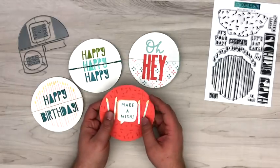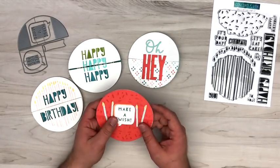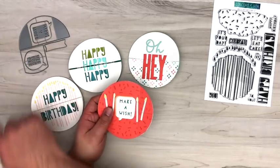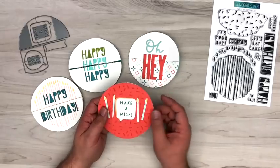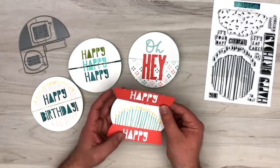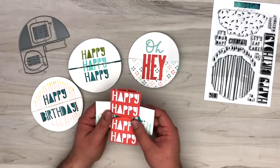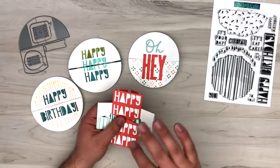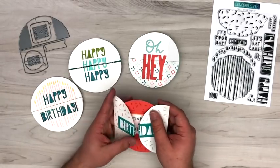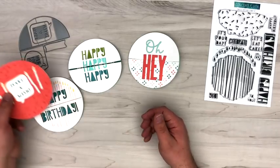Okay, here's one more birthday card. So this one opens up with Make-A-Wish, which is utilizing that talk bubble, and then we've just hand cut out some of those candles and used that confetti background. But how cute is that? Each one of these, even though they're the same 4 turns of your infinity card, they all look and feel so different. So lots of different creative uses with these products.